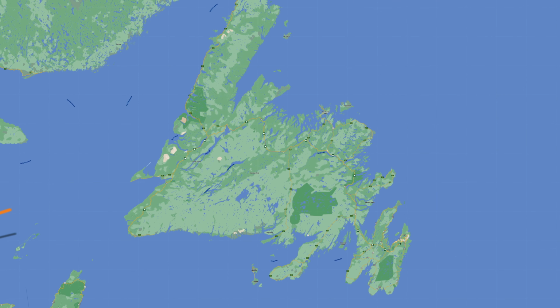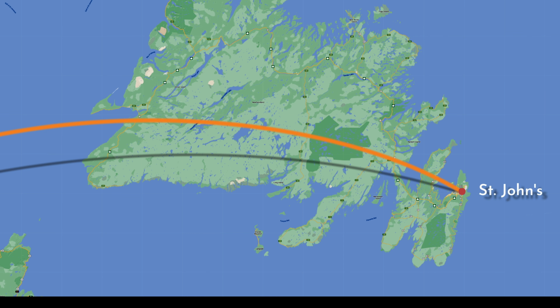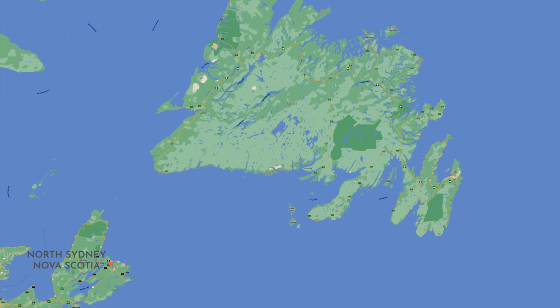If you plan on flying to Newfoundland, the most convenient way to navigate this island is by renting a car. If you want to drive to this island instead, then there are just two gateways from the mainland, Nova Scotia and Quebec.